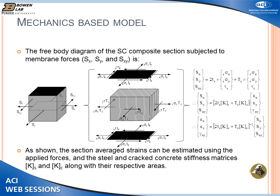Now this is the final free body diagram associated with that simple mechanics-based model. What it does is it takes that composite sandwich system and breaks it out into the top steel plate, the bottom steel plate, and the orthotropic cracked concrete in between. Without boring you with the details of the mechanics-based model, you can set up the force equilibrium equations, and the section average strains can be estimated using the applied forces. So we can develop a relationship between Sx, Sy, and Sxy, which are the applied in-plane forces, and the overall section strains, which are macro strains over this entire element, epsilon x, epsilon y, and gamma xy, with Ks, which is the stiffness matrix associated with the steel plates, and Kc, which is the stiffness matrix associated with the orthotropic cracked concrete. And of course, attached with their associated areas and so on.